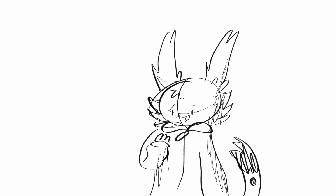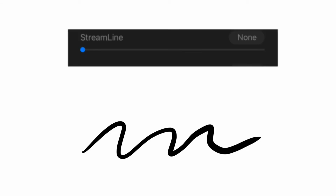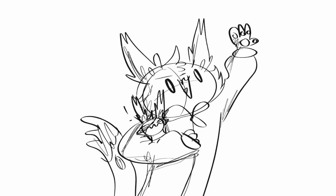I didn't know what stabilizers did at the time. I just thought drawing really slowly would get the lines all nice and clean. But if any of you use Procreate and you didn't put the streamline up to 100%, you know that's not a good idea. But I didn't know how that worked. So, yeah. We will be making this better, young me.